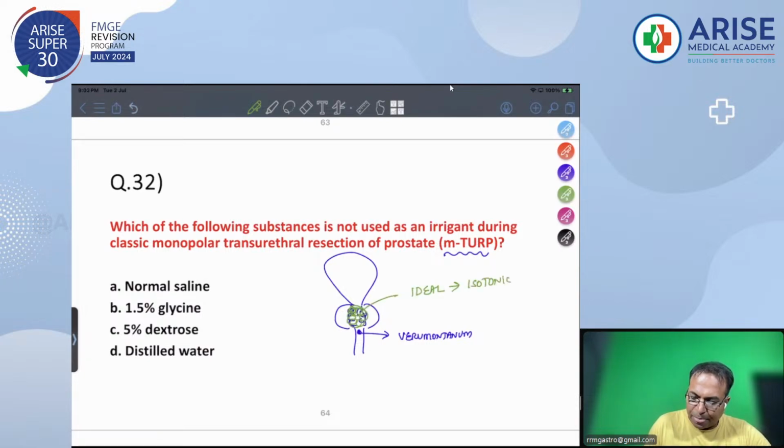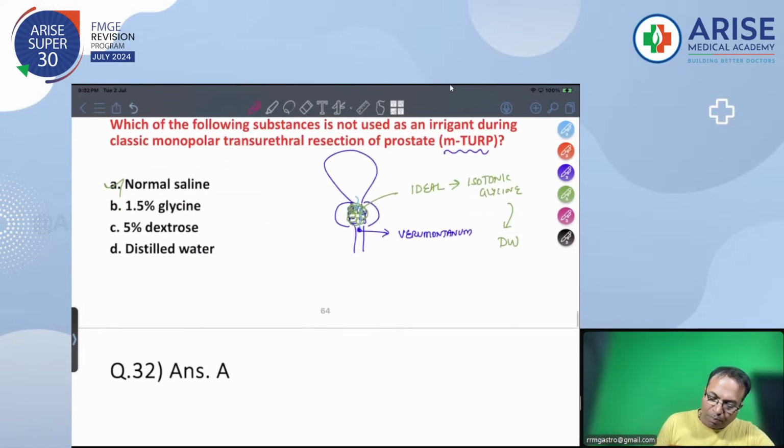When I'm doing resection like this, the ideal fluid I should use is isotonic glycine. But it is very costly. So in government hospitals, we mostly use distilled water, but we should not use normal saline. Because when I'm using normal saline for wash during cutting, the diathermy current will pass out everywhere. So normal saline should not be used.